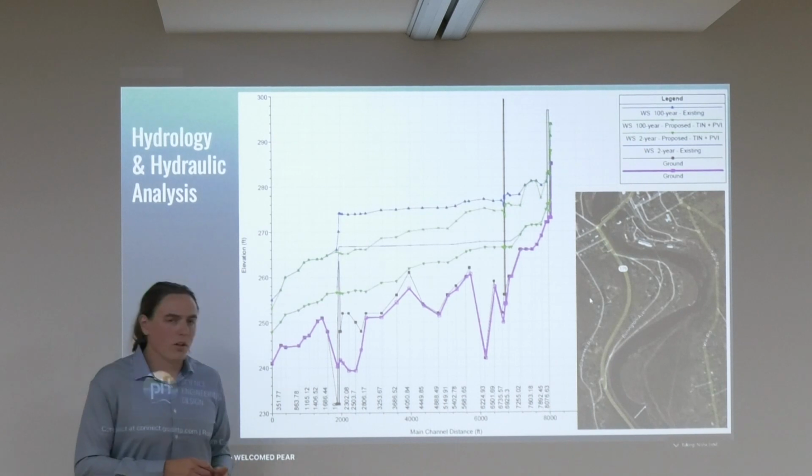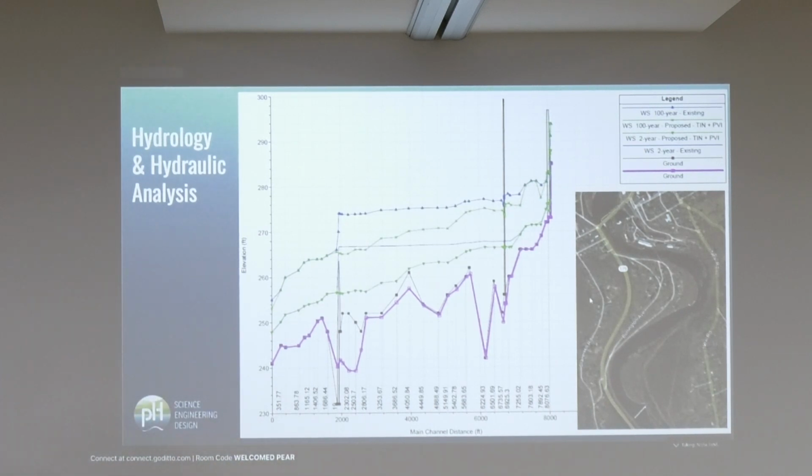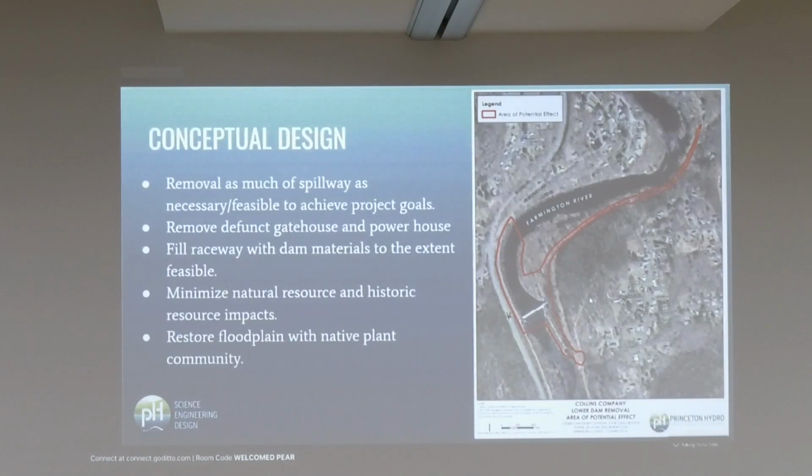So locally reduced flooding a bit, and then we also checked the fish passage flows and made sure that there was sufficient water depth and velocities were suitable for fish passage, which they are. Otherwise, we wouldn't be here and Jim wouldn't be here. So that's what we're looking at with the H&H assessment, and I think the next slide is the concept design.